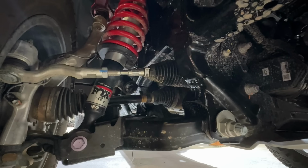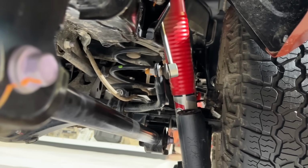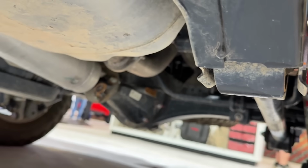Also, from a quick glance, I thought it was interesting how they changed the lower shock mount design. The bolt goes completely through the lower control arm now. Anyways, I'm just excited to see more about the suspension as time moves on.